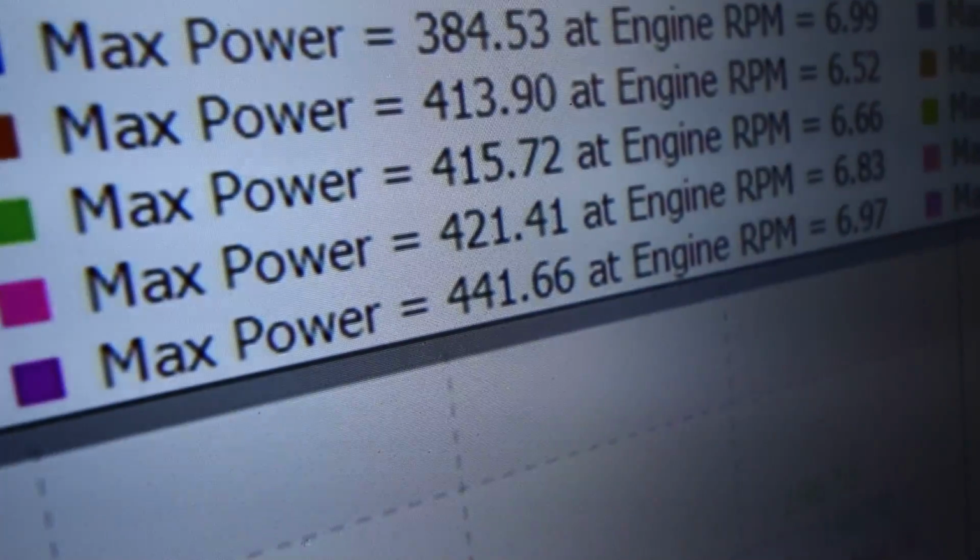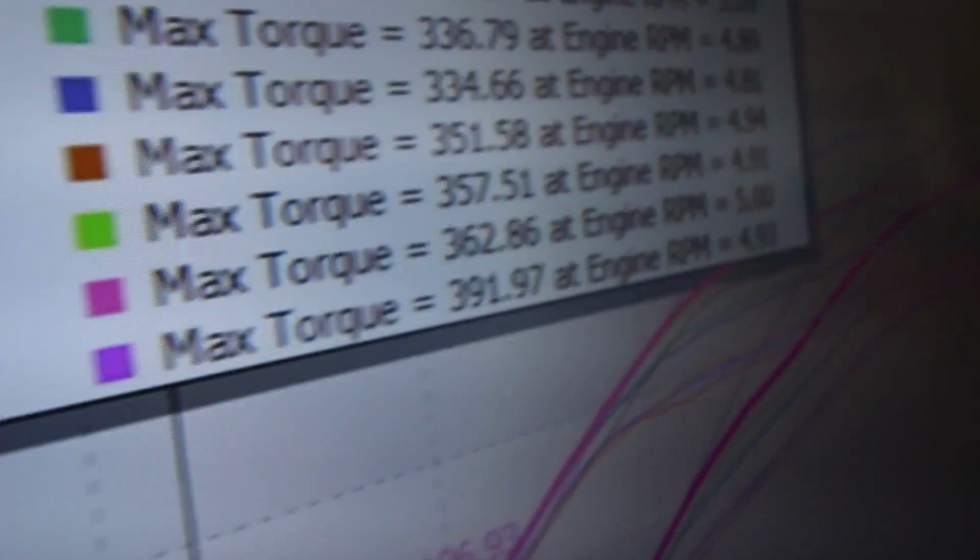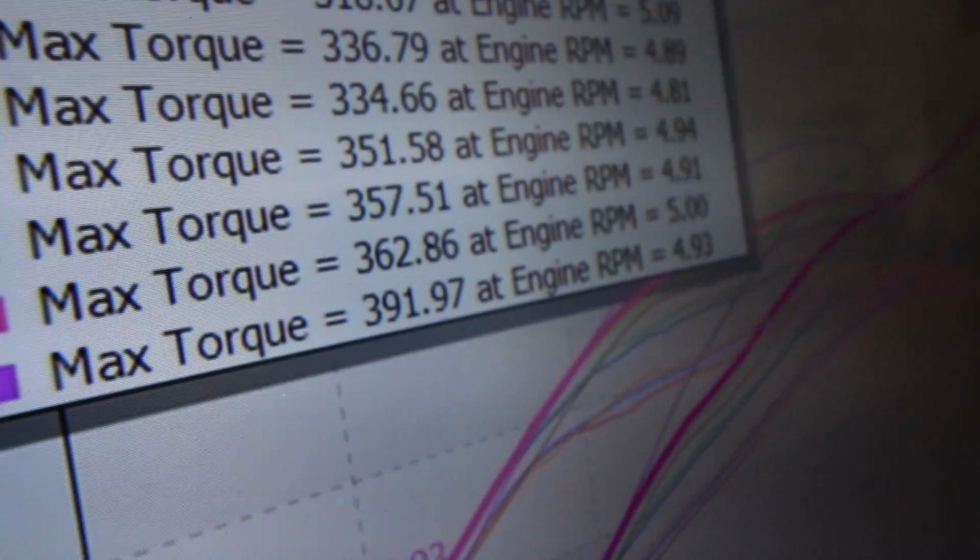Okay, we're moving pretty fast. I'm gonna pull up the dyno chart here real quick. Yeah, that's 441 wheel horsepower, 391, creeping up on that 400 foot-pounds of torque range.